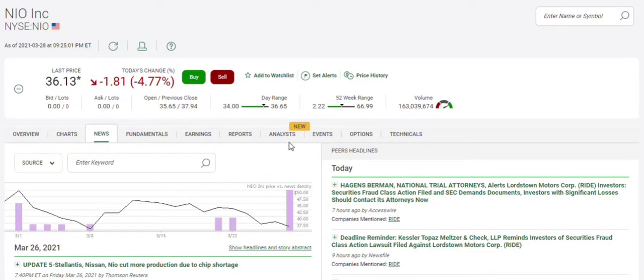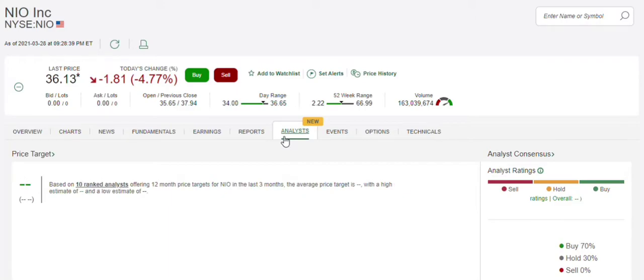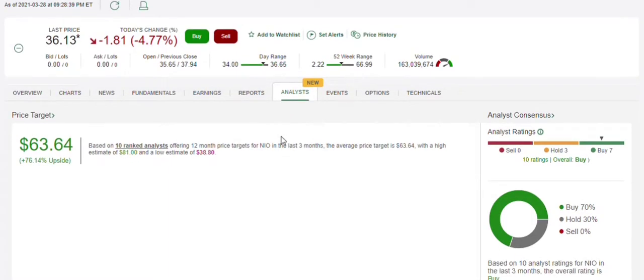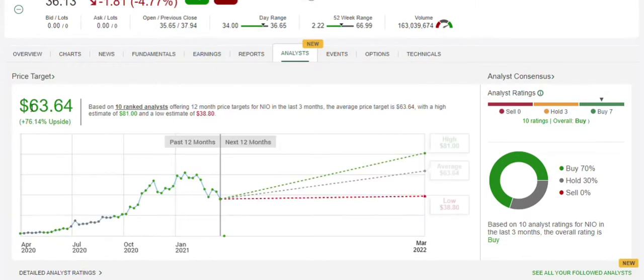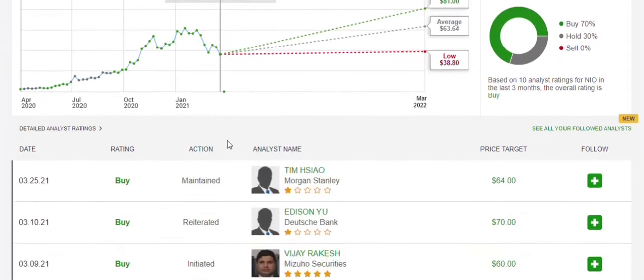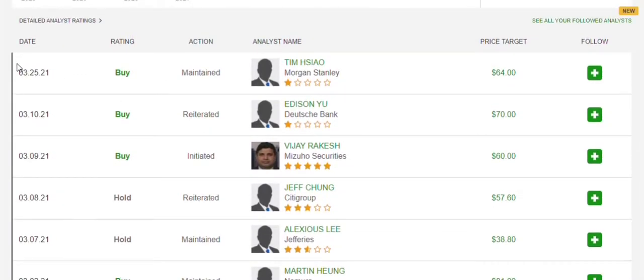Now the other thing I want to show you is just the analyst ratings. There hasn't really been anything added or adjusted. You can see there's 10 analysts. Average price target 63.64, and here are all the analysts here. The last one was a maintained rating on March 25th, and a price target of $64.